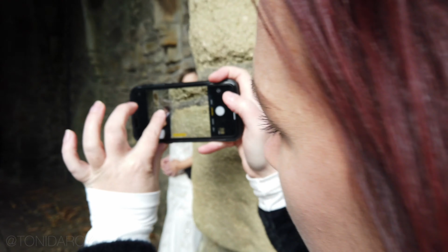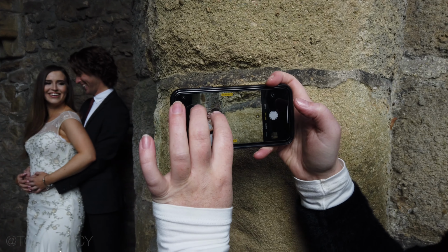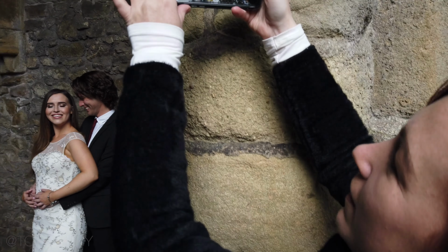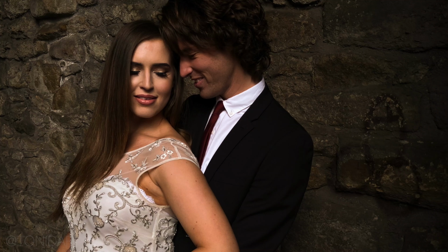Try the portrait mode again. I don't know if it'll pick these guys up. Let me get a bit higher, see what that looks like. Or maybe that looks nice.